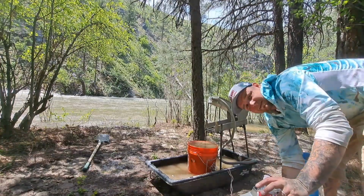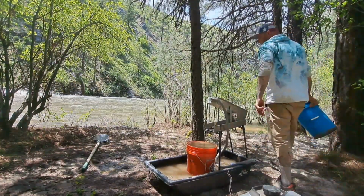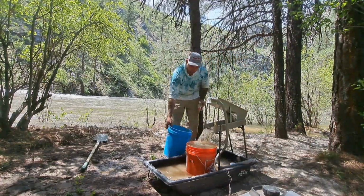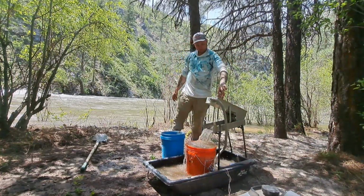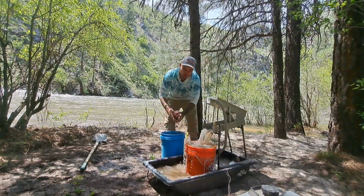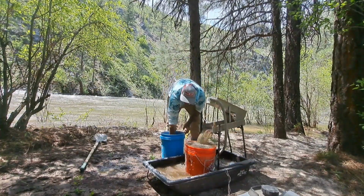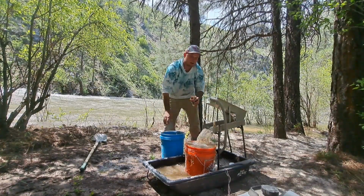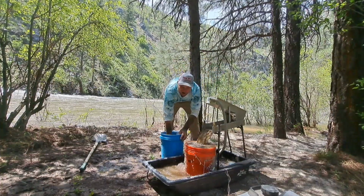All right, so I'm going to fire this bad pony up. We're going to start running. I think it's going to do all right. We found some decent gold up here. That last little piece is pretty good. We'll run this through here nice and slow, see what we get for our effort.